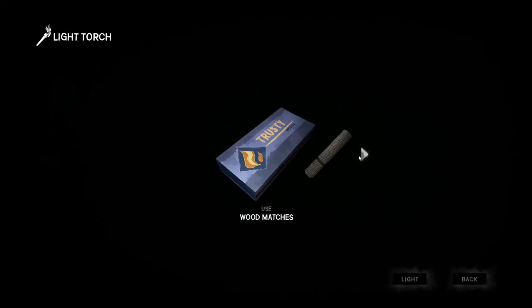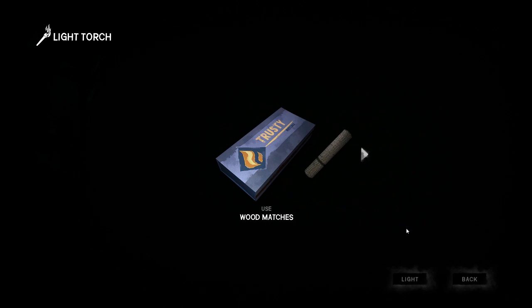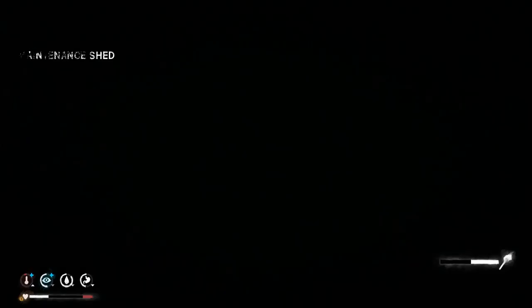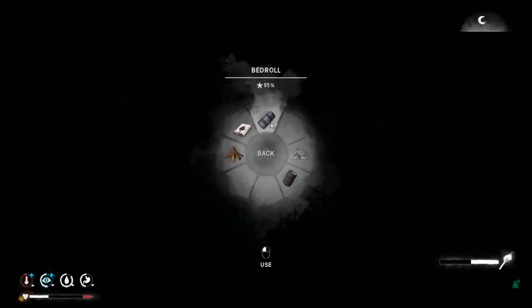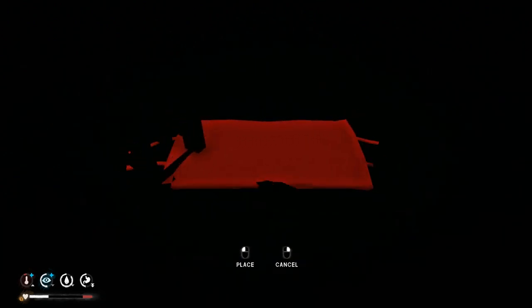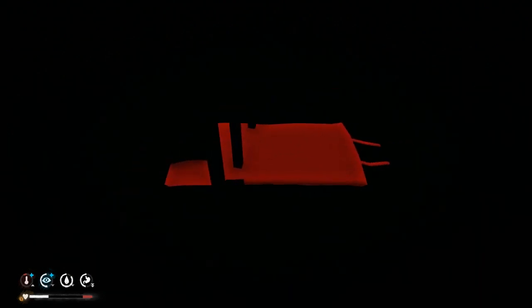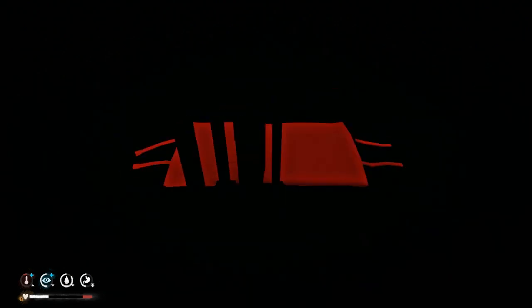Oh, now we still got that bug. Oh, if I've got this damn fire striker, I can't light anything. Okay. That's annoying. I don't want to drop the fire striker in all this because I'll probably never find the damn thing. So we'll just find our way in the dark. What am I button up against here? There we go.